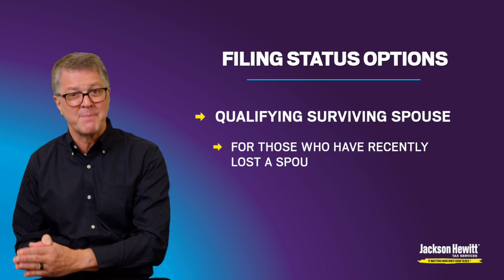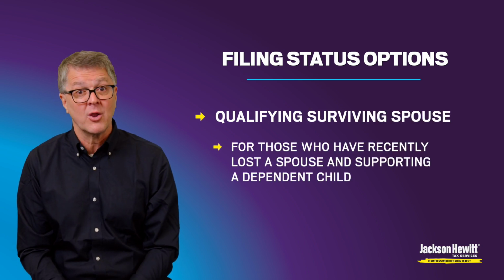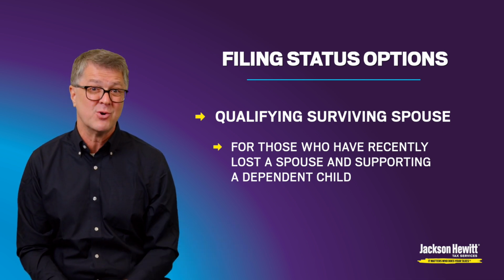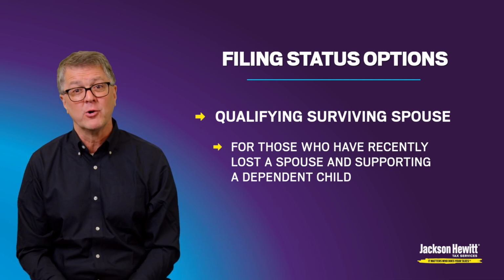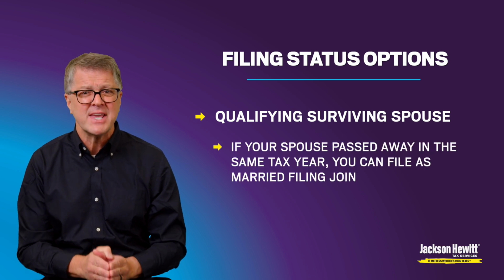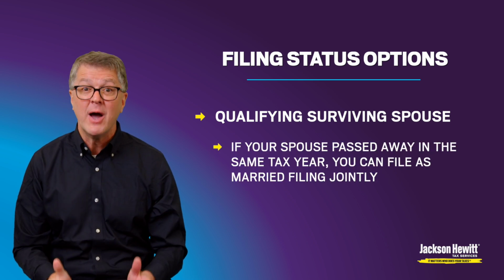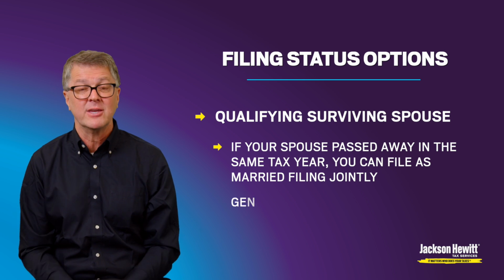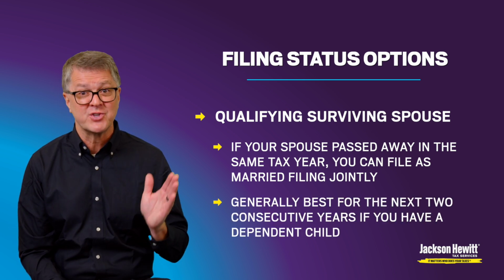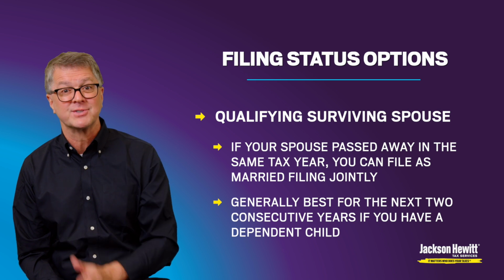Qualifying surviving spouse is for people who have recently lost a spouse and are supporting a dependent child at home, who's either 19 years old or 24 if they're a full-time student or disabled. But if your partner passed away in the same tax year, you could still file as married filing jointly for that year. It's generally best for the next 2 consecutive years to choose the qualifying surviving spouse if you have a dependent child.